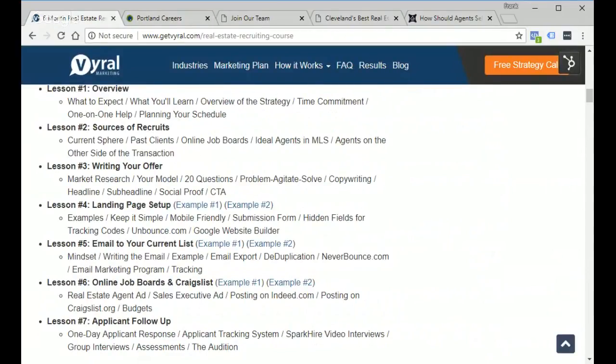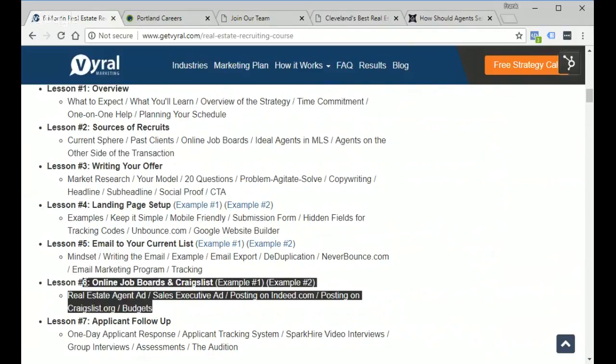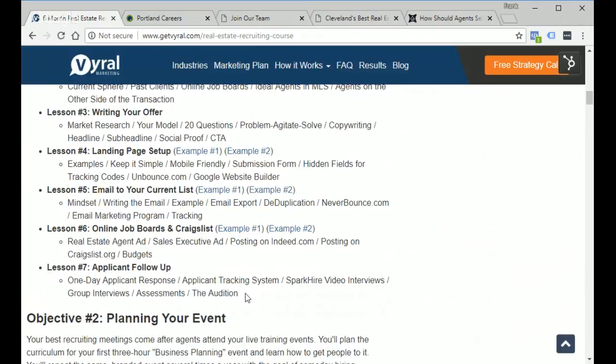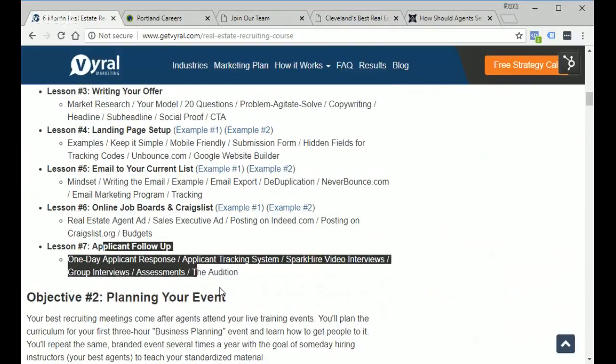And then we take that same offer message, what makes you different, and we get it up on the online job boards and Craigslist, optimizing for real estate agents as well as sales executives and sales professionals. So you hit both markets. Then there's a way to follow up with the applicants where you respond and drive them to a group meeting. Instead of interviewing everyone one-on-one, you now have a monthly group career night, if you will. So that's section 1.